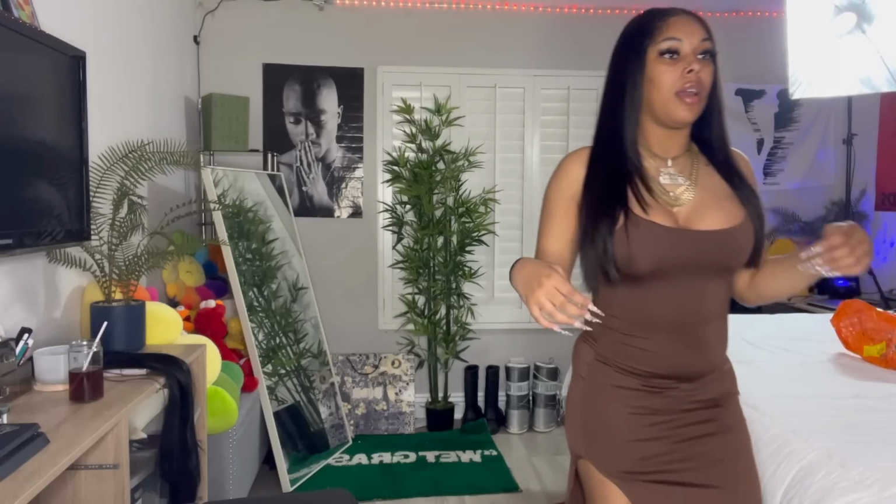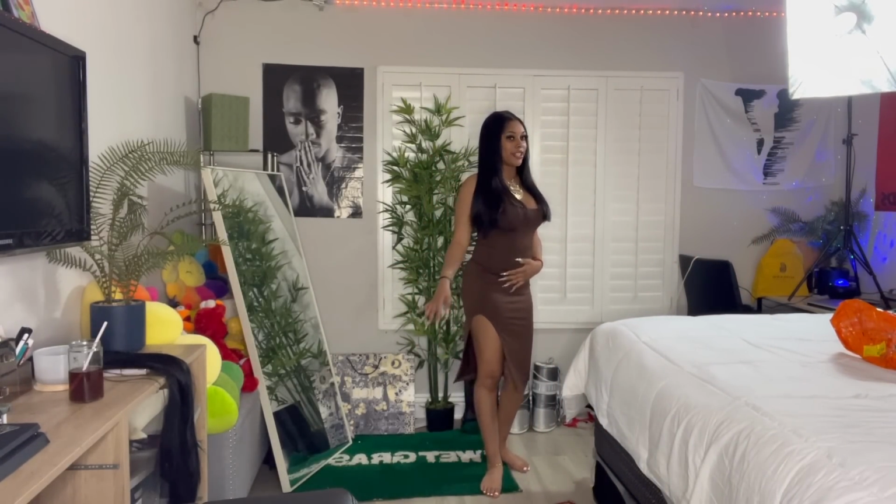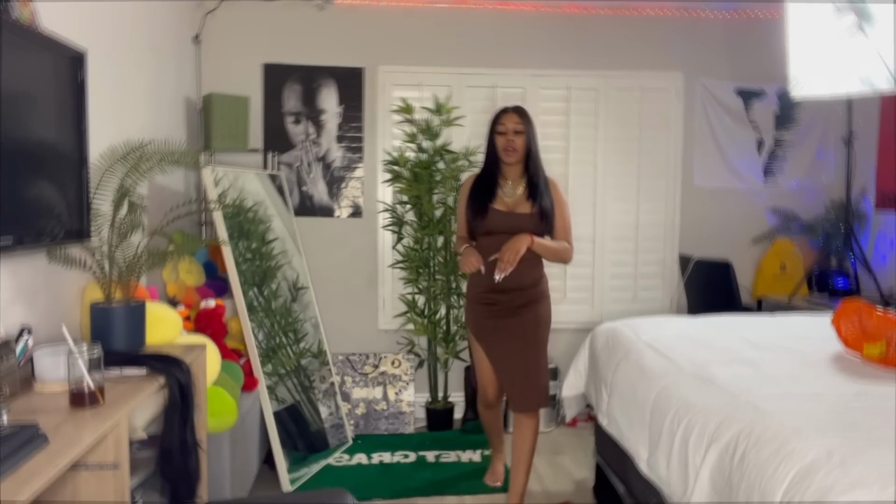Try it on. Okay. Here I got this little brown dress. This is a cute little brunch dress, y'all. It's so cute. It's like, oh my God, I want a brunch. Put a cute little brown purse with it and get it going. You could do some tan.